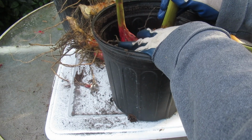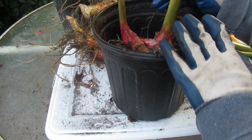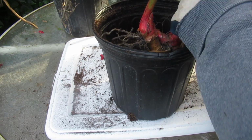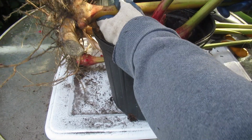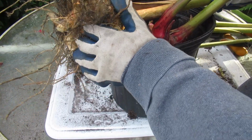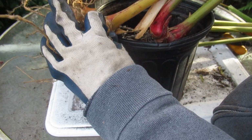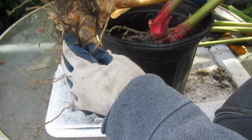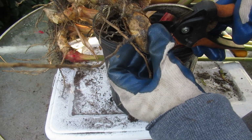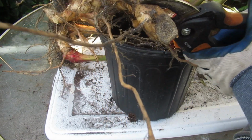And what I'm going to do, since this one is still red, I'm going to fill it with soil up right past that red part. Now some of them, the older ones, have already lost that pretty red coloration, but they'll still grow. There's a nodule there, maybe one there. I think this one got hit with the shovel. It might come back. So when I plant this one, I'm going to trim it up just a little bit. It doesn't have to be a lot because I want to save as many roots as I can.